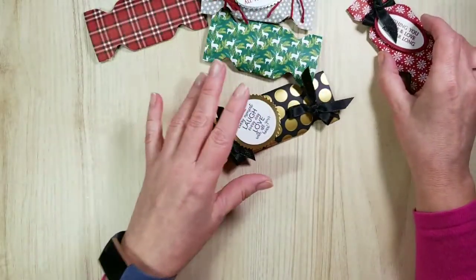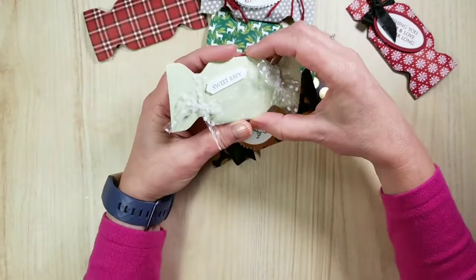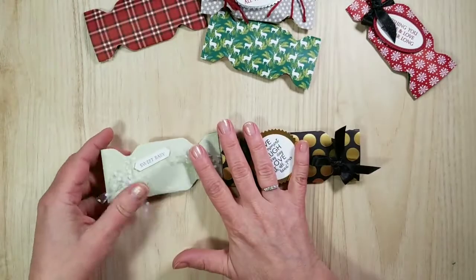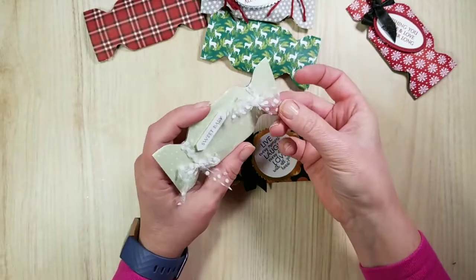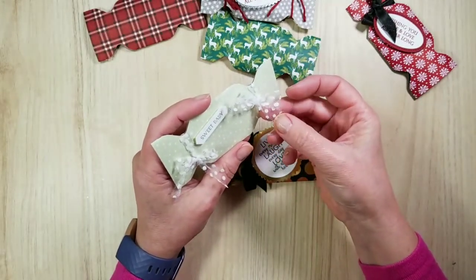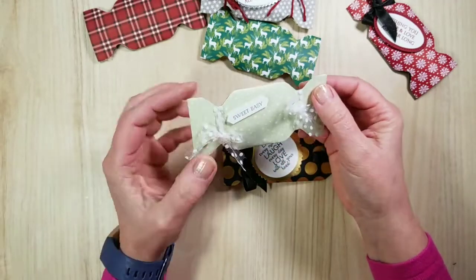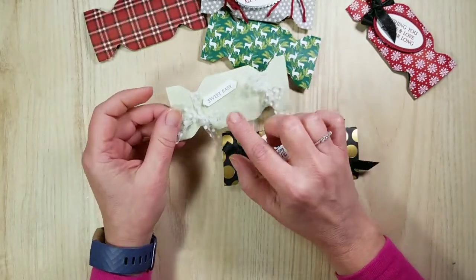This one we already talked about. And then I thought, why don't I make a little baby one too? So this is the Twinkle Twinkle paper. So these are out of the annual catalog. And then this was the very last of my polka dot tulle ribbon. I think that's what it is. Fuzzies, no. And then just this is where'd I get that one from?